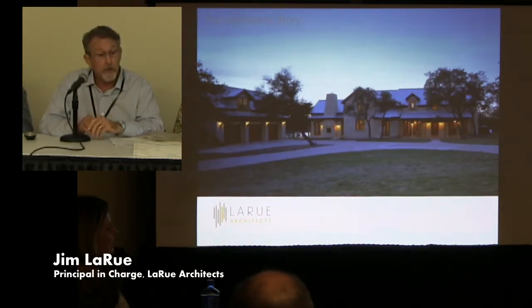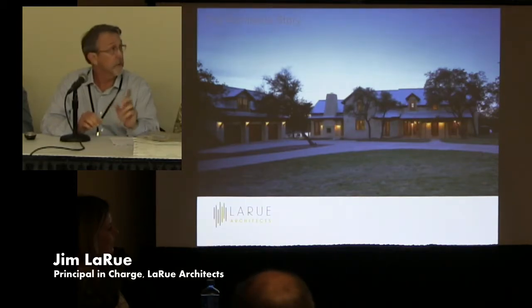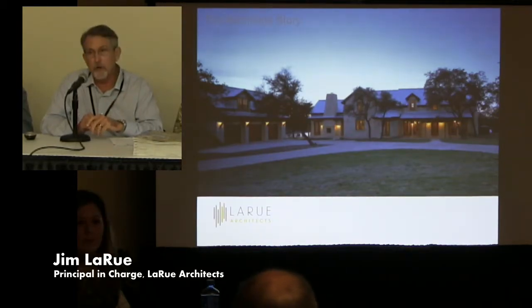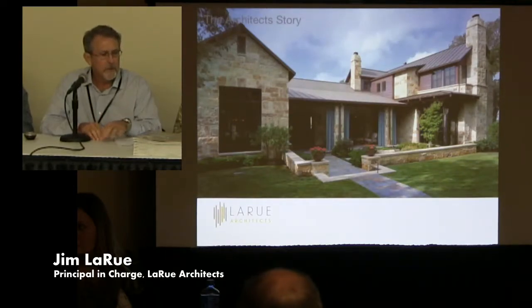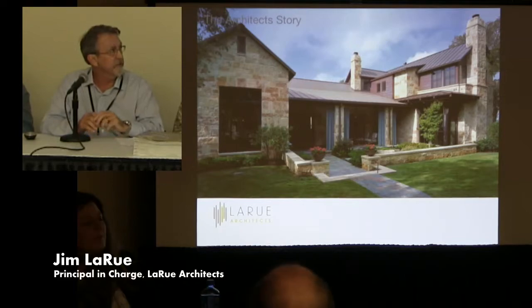I met some new clients. And I met a writer from Southern Living during the Homes Tour. And she published the project in 2003. They liked it so much, Southern Living came back around in 2004 and published it again. So we go, okay, there's something to this Homes Tour thing. So we do it again in 2005.